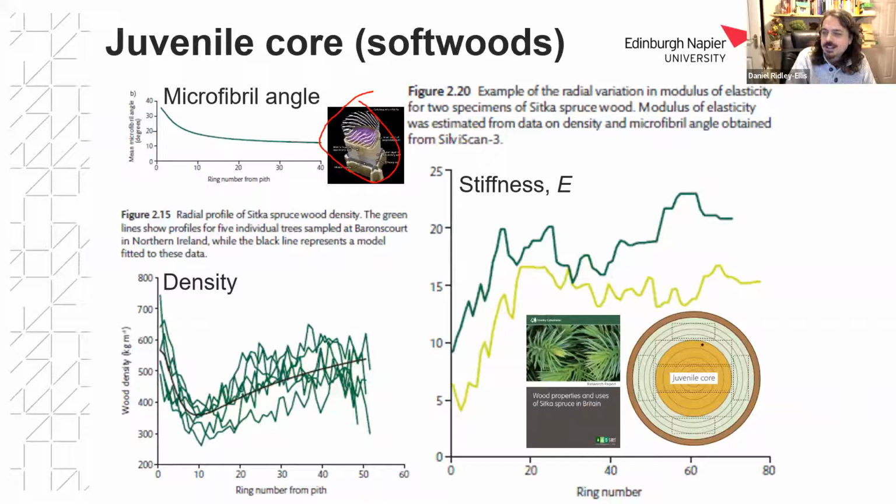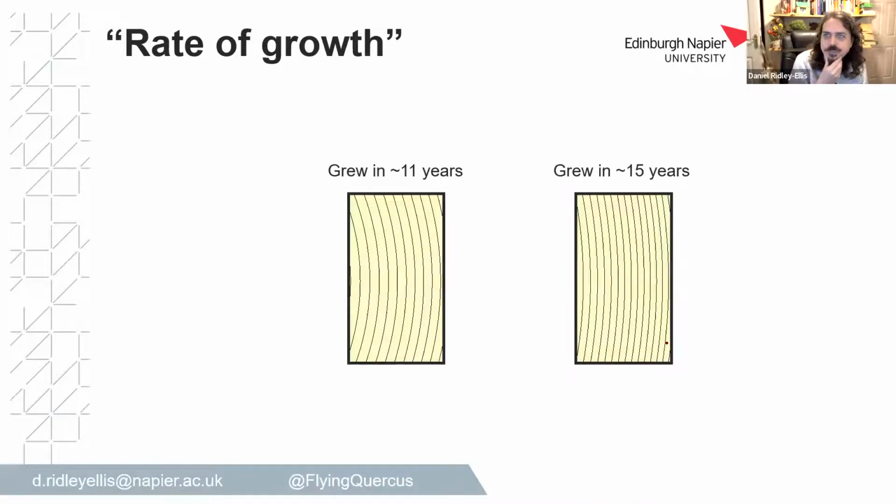But essentially, what you need to know is that there is a middle part of the log which tends to have less good properties than the outer part of the log. That middle part tends to be about the first 14 to 18 years' worth of growth, depending on the growth situation. When we talk about rate of growth in the timber books, it's often talking about growth rings. So you could look at these two pieces of wood and count the growth rings, and you might think one grew in 11 years and one grew in 15 years, so one of them is obviously faster grown than the other.